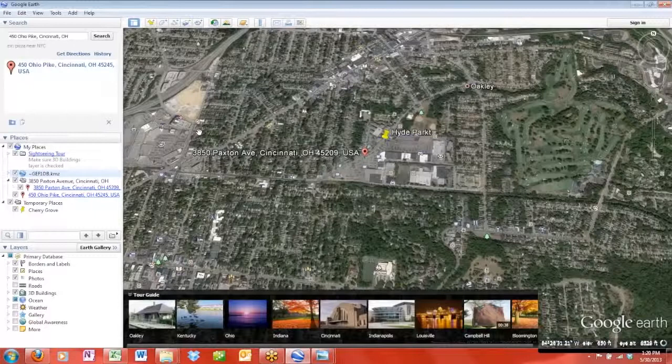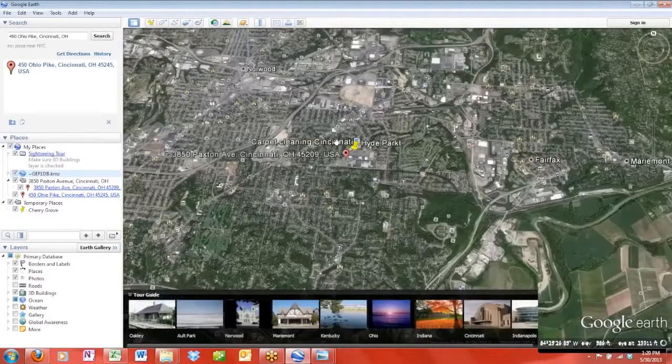Parking lot layout. Let's see if I can get back in here. Try to get a little closer layout of this.